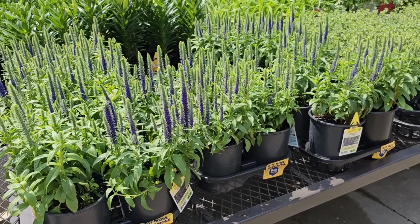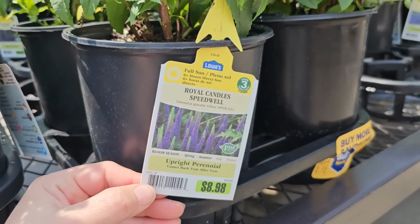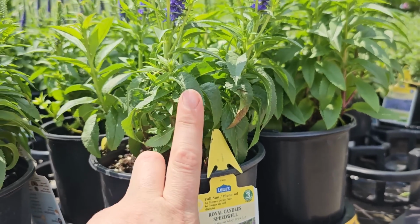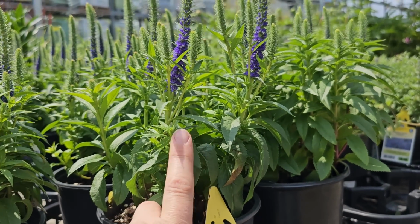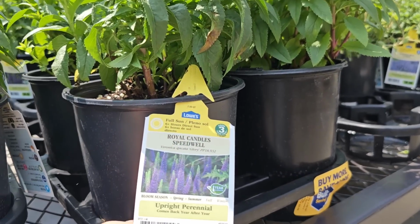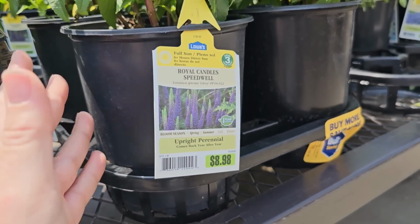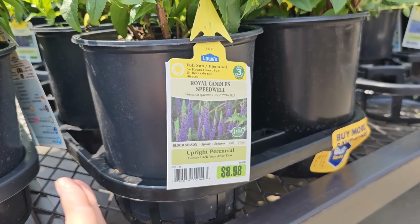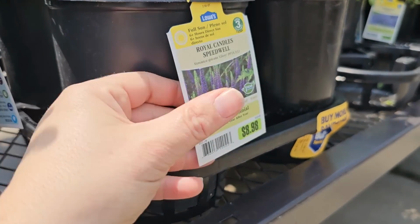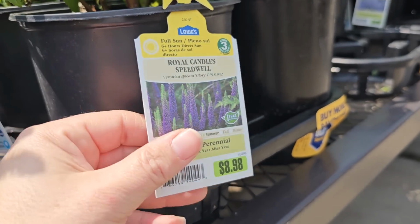Some Veronica and some Nepeta. So let's go ahead and take a look at the varieties that they have in stock. The Royal Candle Speedwell. Now, if you like these tall, spiky type flowers, there's a couple of different varieties. The Salvia is a good tall, spiky purple flower. The Speedwell is another one, and even Catmint has a similar shape. So if you're looking to extend your bloom season and to have these spiky flowers going throughout spring and summer, then just plant some different varieties of flowers in the same color family with a similar shape.